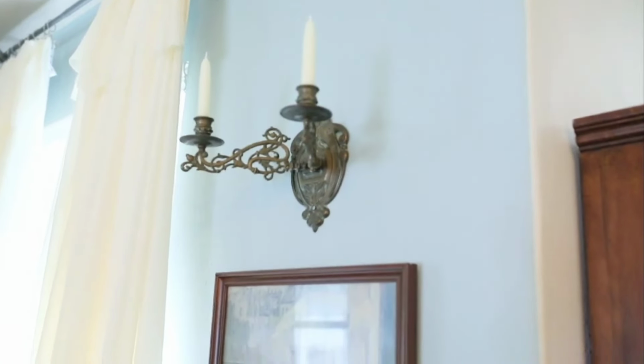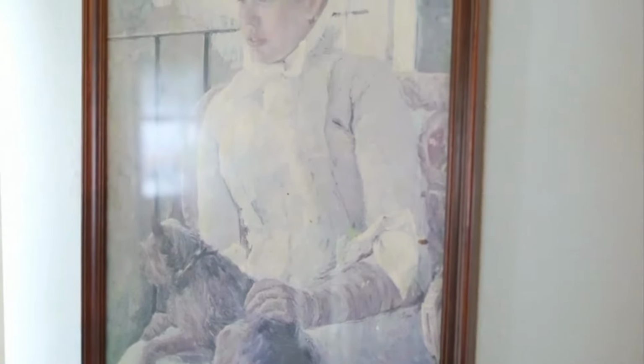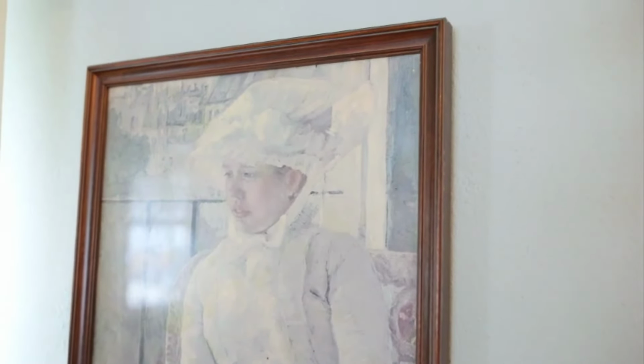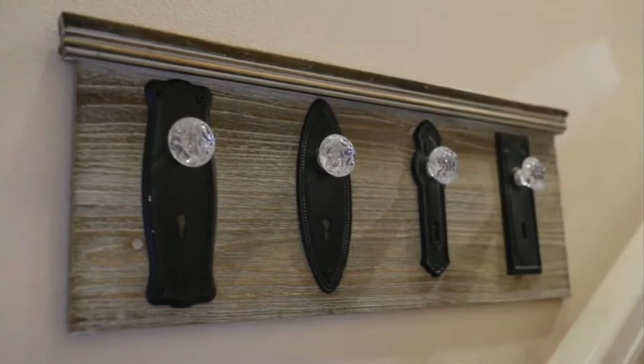This is my very first find that I found for $2 at a garage sale. For my birthday, my husband had it framed for me, and I love it. I love the vintage vibe of this wall, like that plaque with the doorknobs and the equestrian prints of the gentlemen with their horses.